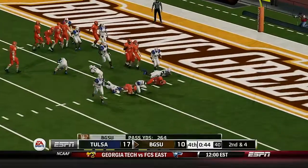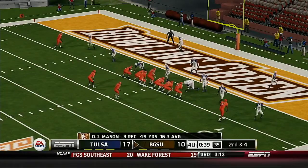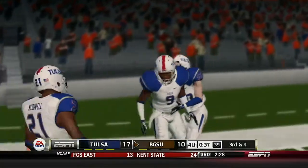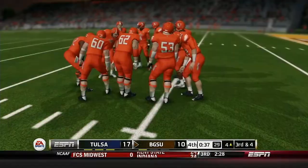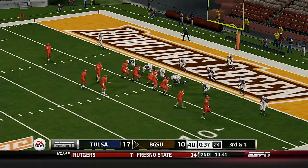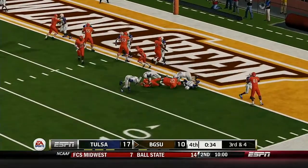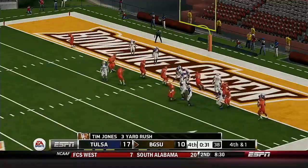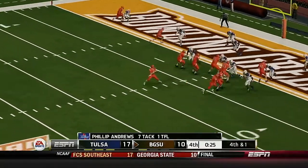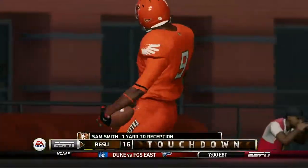Quick throw out to the receiver. And he stops the clock with a spike. So it's third down now, and they're going to need about four. Dives forward. Throws over the middle, touchdown.